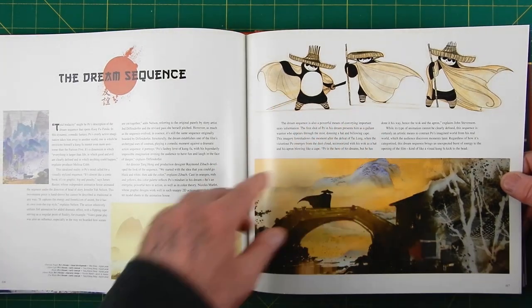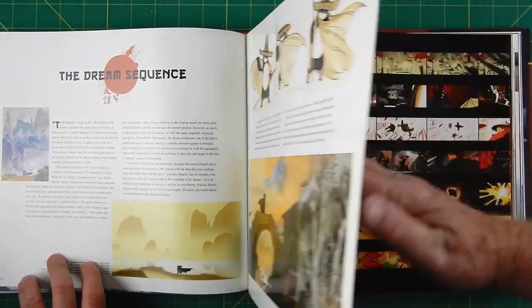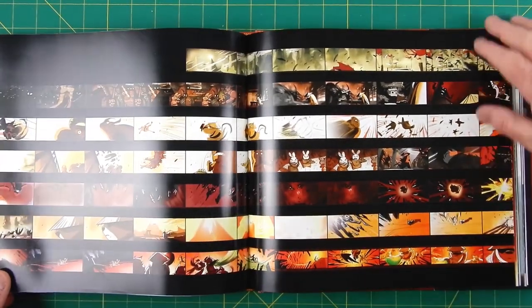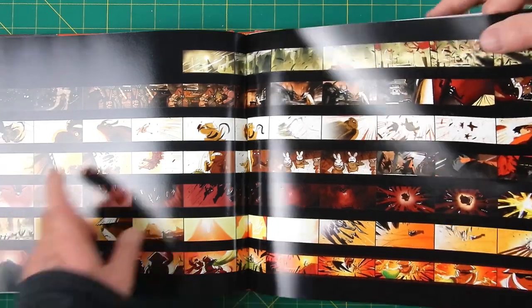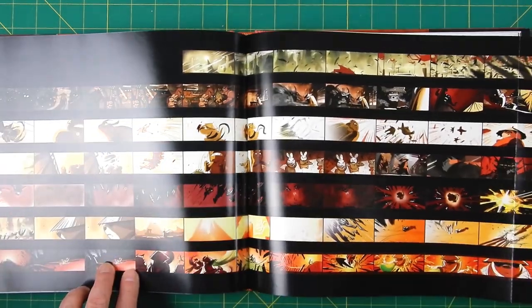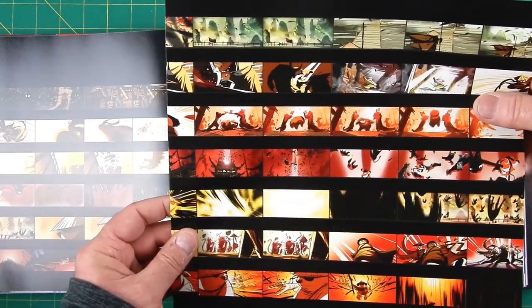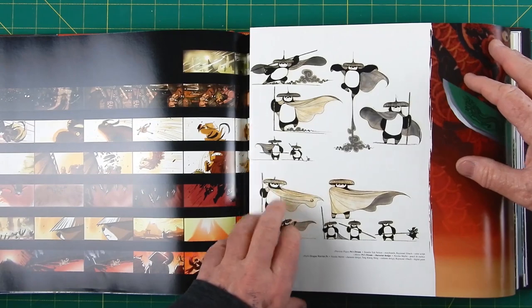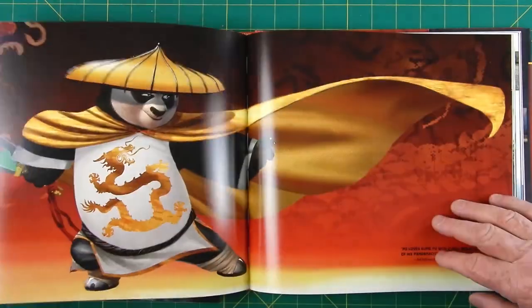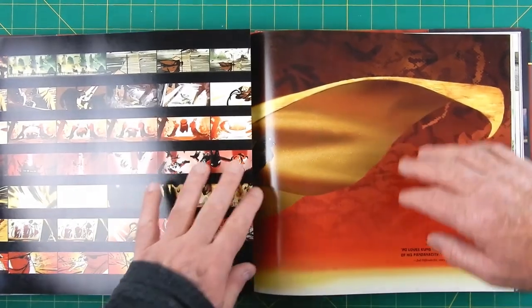This is Po. Another dream sequence where he's actually the chosen one, the hero. This is a storyboard sequence, I think. No, this is the animated sequence. This is the animated sequence in tile form. This is the dream sequence of being the chosen one, the hero. Isn't that a beautiful picture?